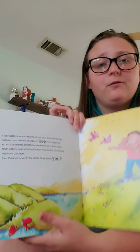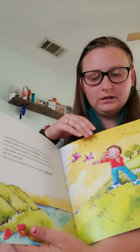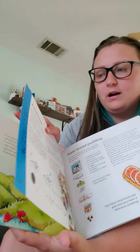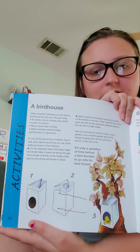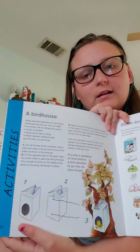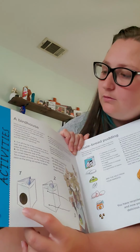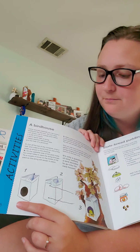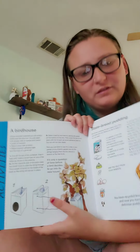Maybe you guys can find some things around your house that you could recycle too. Maybe you can find them and take a picture and show me what you guys have found. And look at this. This is a super cool project. You can use a tissue box or just a regular box. I think that they used a milk carton, a cardboard milk carton, and they made it into a birdhouse. How fun would that be?